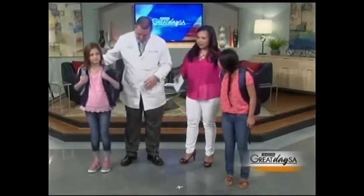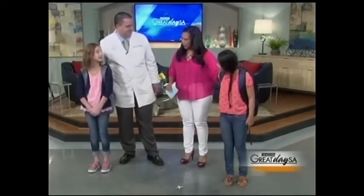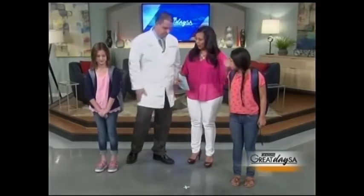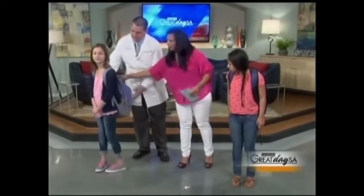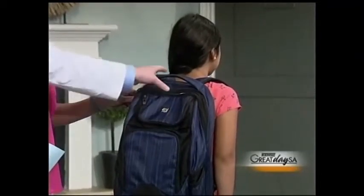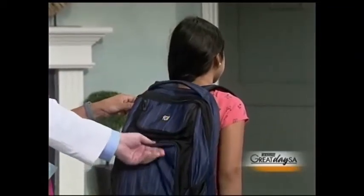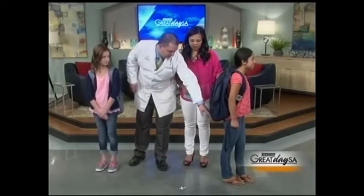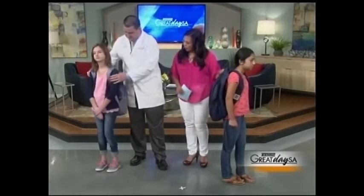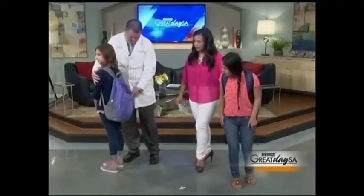Doctor, I noticed that there's a difference also in how it falls. Her backpack is up here, and her backpack kind of droops at the back. What we would like is always to have, of course, the two straps worn, but we want the shoulder straps tightened to bring that backpack up against the back. And we don't want the bottom to necessarily drop any further than the waistline. Now, on Abby's, you can see it droops down.